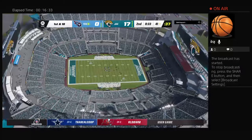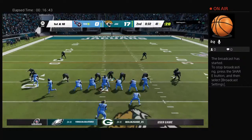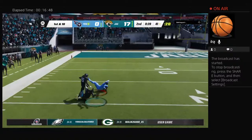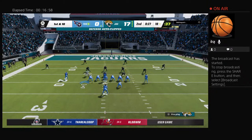This offense finding its legs now. Here's another first and 10. Now Willis on first and 10. Wide open, complete. And they are going to have a first down, and they're in field goal range as well as they're down inside the 20.